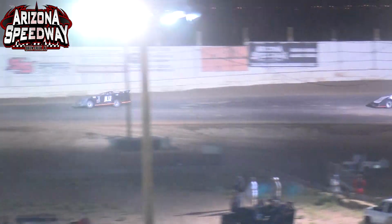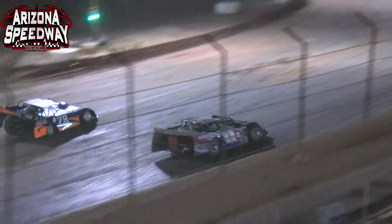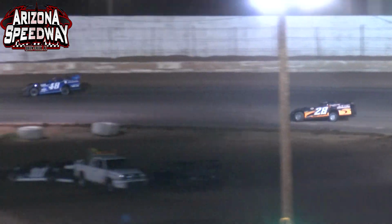He's going to dart down the inside, use the low line to get around the 11 machine of Hedgeman, slide his car up the racetrack through turns 3 and 4. Still your race leader. Cornell will follow suit, go down low to work around the number 11 machine of Hedgeman as well.